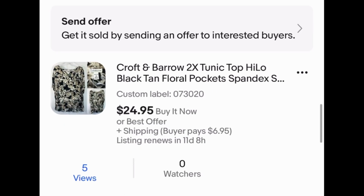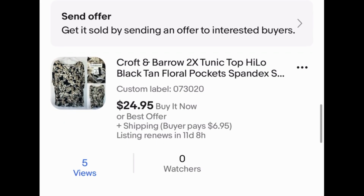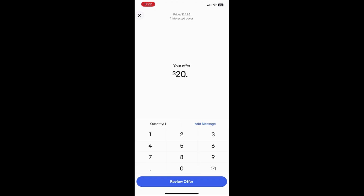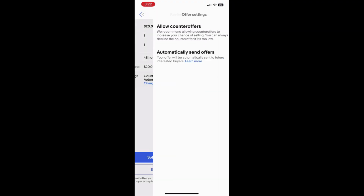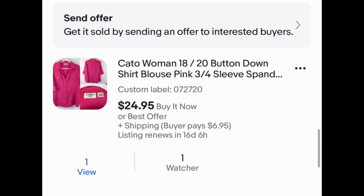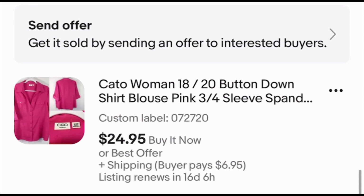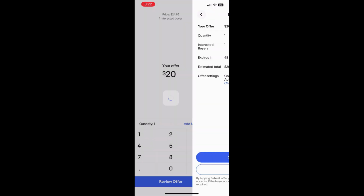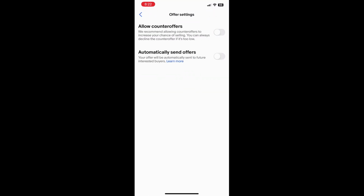I price pretty much all of my clothing for a minimum of $24.95. This is a Croft & Barrow, or Croft & Barrow, however you want to say it. It's a plus size 2X pullover top. I have it at $24.95. I listed it July of 2020, and my go-to offer is $20 plus shipping. I turn off counter offers, submit, and done. Here's a Cato Woman plus size blouse. Have it at $24.95. Listed it in July of 20. But still, my standard offer is $20 plus shipping. Turn off counter offers, and submit.